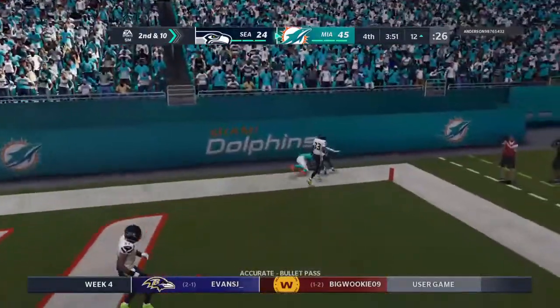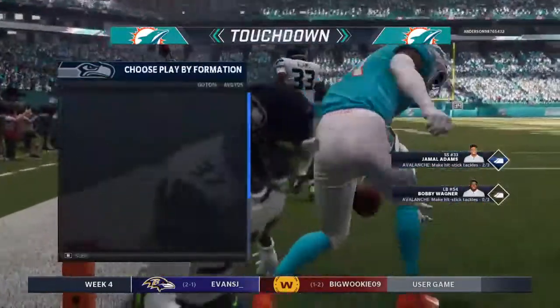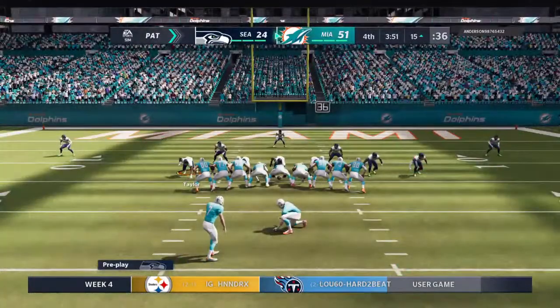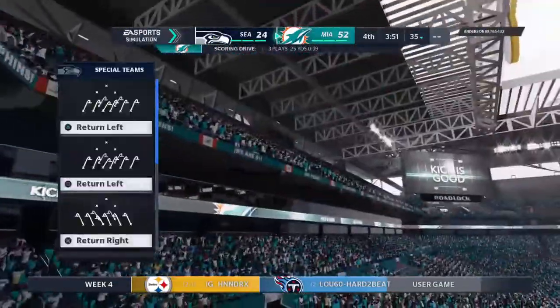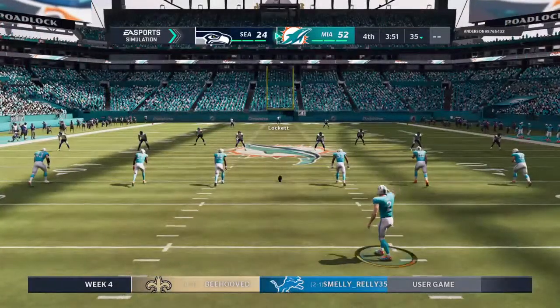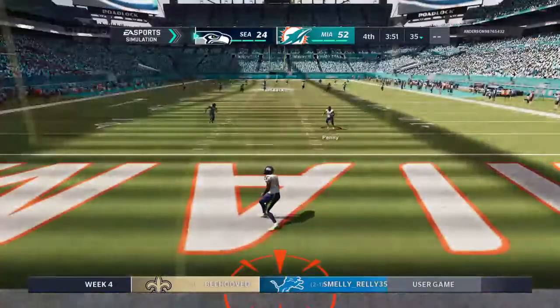Tagovailoa working out of the gun. And this is caught by Parker for a Miami touchdown. Devontae Parker, his 1st touchdown on the year. And the Dolphins are able to grow their lead. And he puts it through. Makes the score Dolphins 52, Seahawks. Out is the kickoff unit as they run up and send this one away.